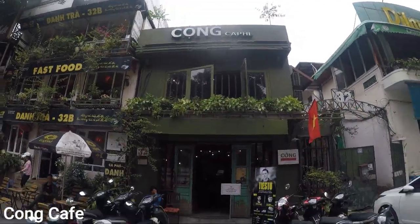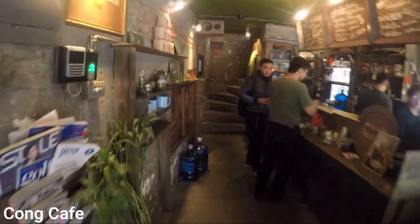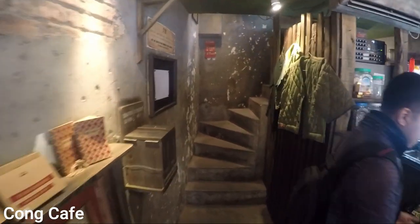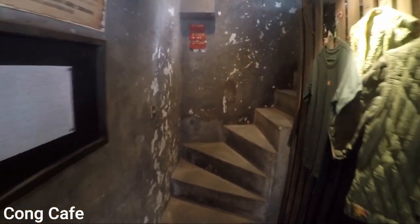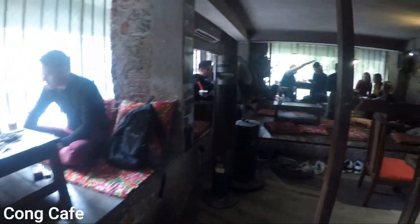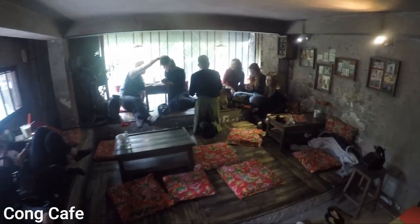We then visited the Cong Cafe. Vietnam is in general very famous for its coffee, and Cong Cafe is one of the most famous cafes in Hanoi. It is very unique, primarily due to its style. It is painted in army green, and it's also filled with war-era paraphernalia, propaganda posters, wartime photos, and antiques. Also, Cong Cafe serves one of the best coconut coffees in Hanoi.